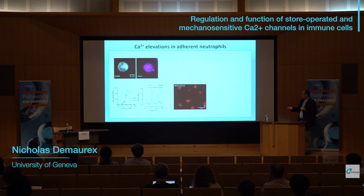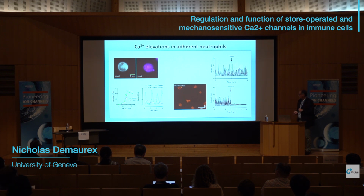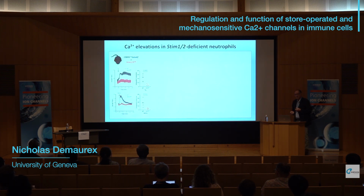And this is a drug which blocks the phospholipase C. So this is signaling dependent, so PLC dependent, nicely illustrated here. Immediate block of this activity. So there is signaling involved.